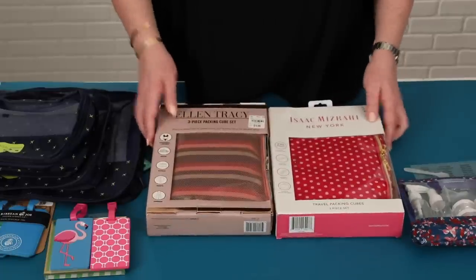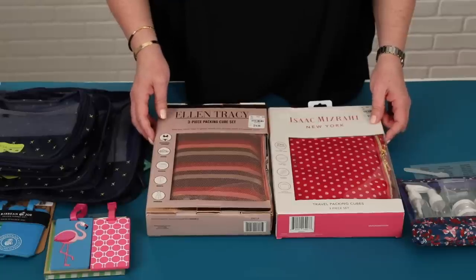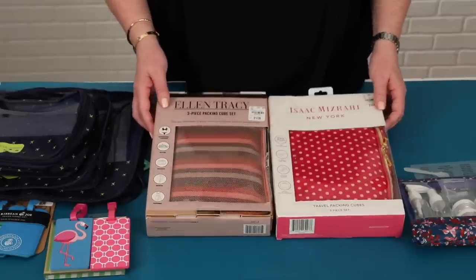So as you can see at Tuesday Morning, we have everything you need for an organized adventure. It's time to hit the road, and don't forget to send us a postcard. Bon voyage!